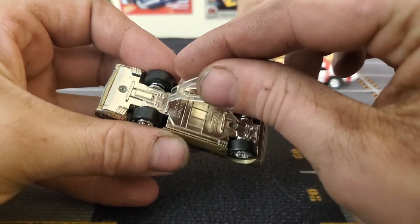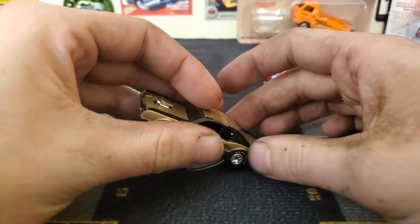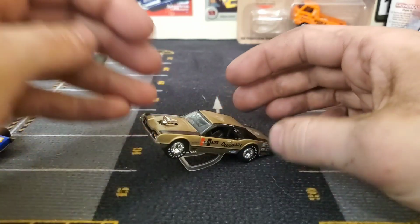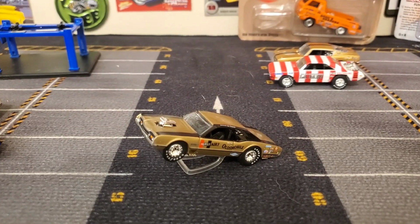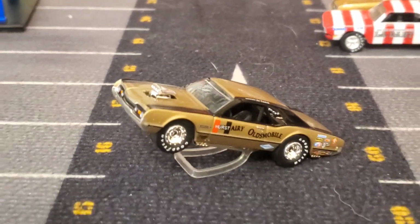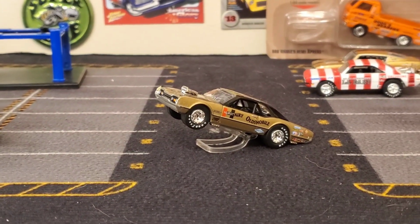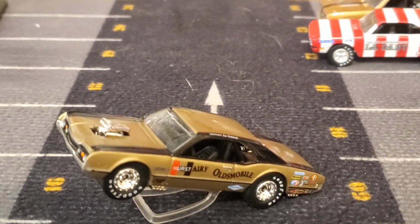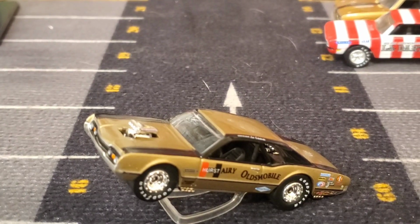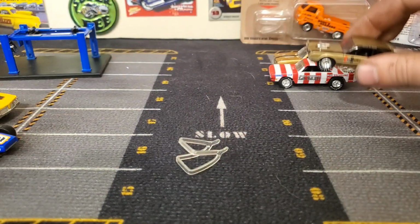We're going to go ahead and slot these in here. And then you just plop your car like so. And there you go. It's doing a wheelie. That's awesome. Oh, that's so cool. Let's see if we can zoom in a little bit on it. And there you go. That's a bit of a better angle. That is super cool. I'm going to use this stand on so many different model cars. I can already think of a lot of really cool pictures I can do with this little wheelie stand there.